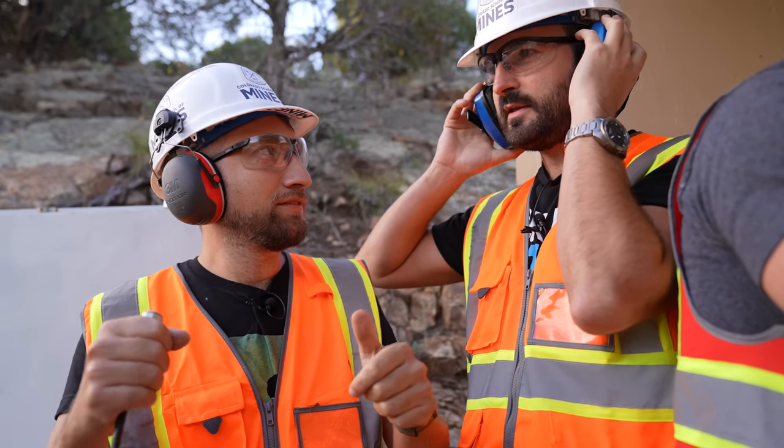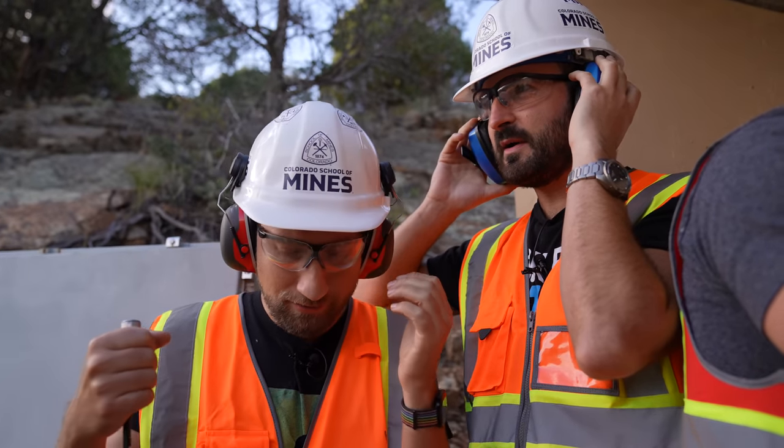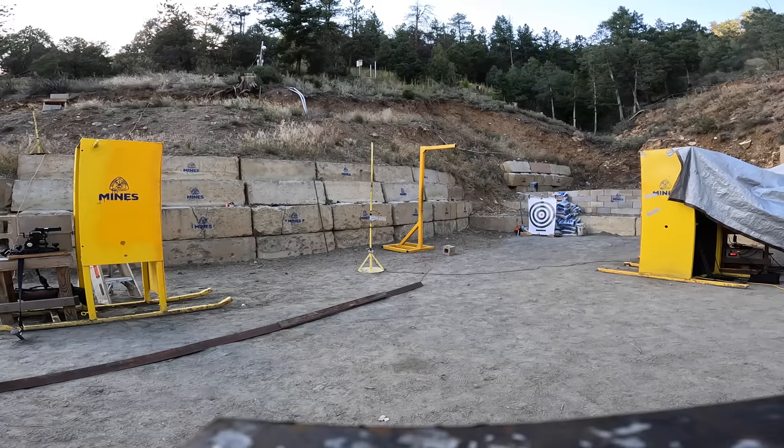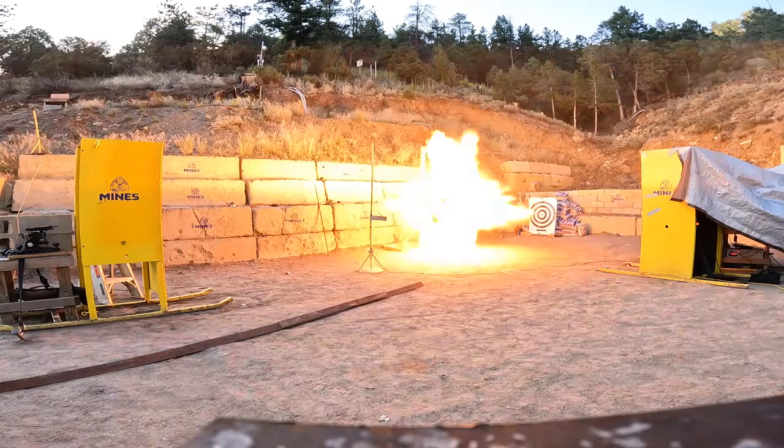We need more power. Yeah, more power. So we're going twice the amount of explosives, which is more than twice the power, which is why we're all crammed in here. Fire in the hole!